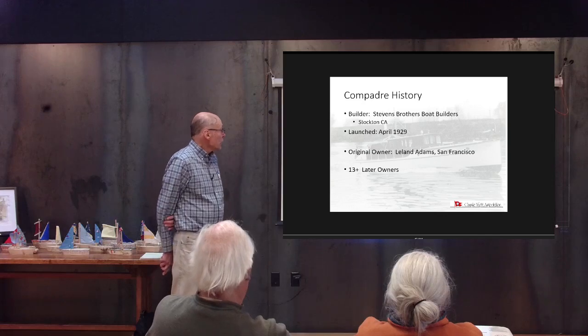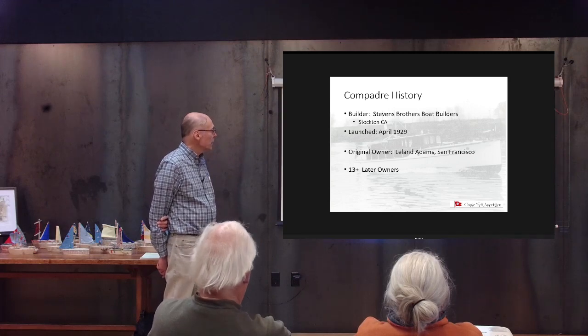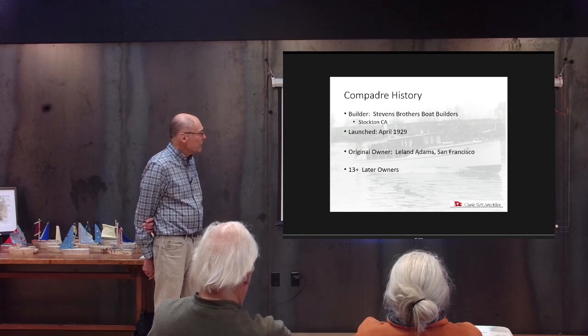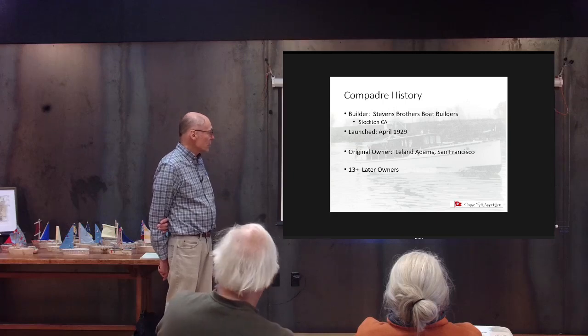In terms of Compadre, as I said earlier, she was built by the Stevens brothers down in Stockton, California. She was launched in April of 1929, and her original owner was Mr. Leland Adams from San Francisco. Mr. Adams was a wealthy mining engineer, and at the time he was a vice president of Leslie Salt Company.